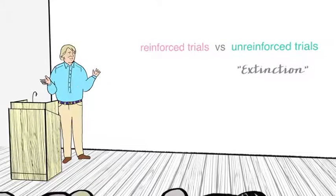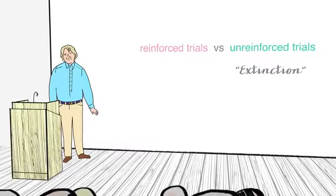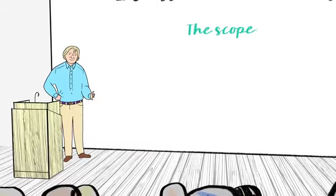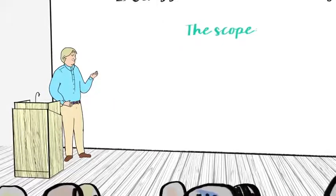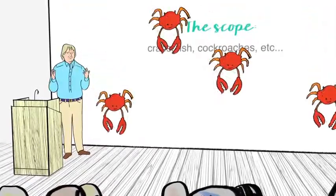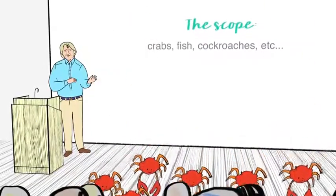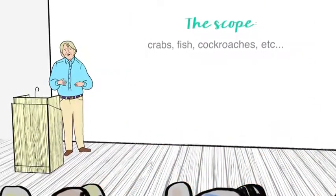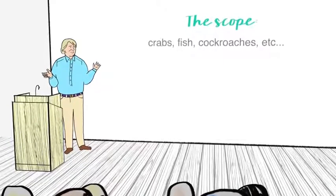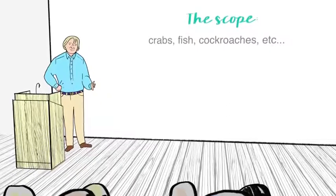So classical conditioning has a considerable range of application. You can use the methods of classical conditioning to teach things to all sorts of animals, not just dogs and cats and chimps and horses and so on, but even animals like crabs and fish and cockroaches. Just about any creature can learn the relationship between two different types of stimulus, so that a stimulus that originally didn't evoke any response, like a sound or a flash of light, can come to evoke a sort of reaction.